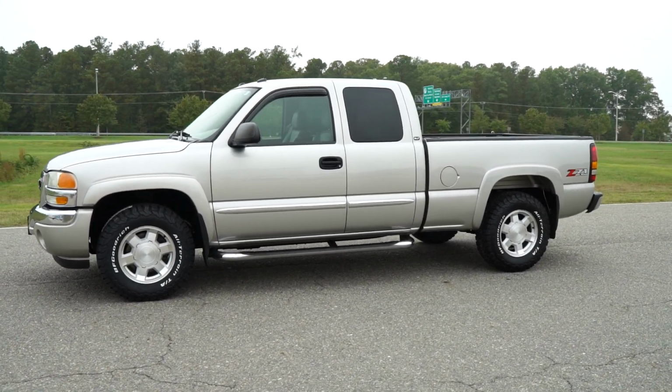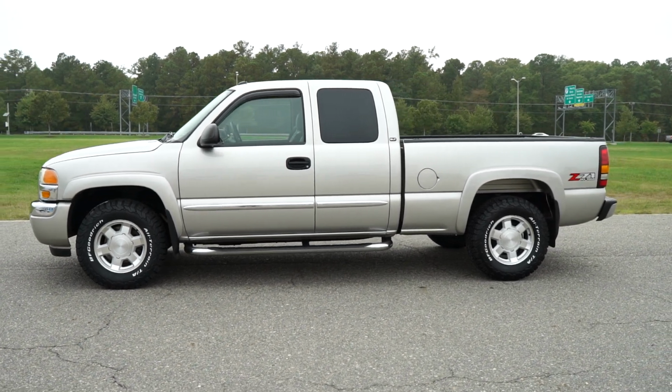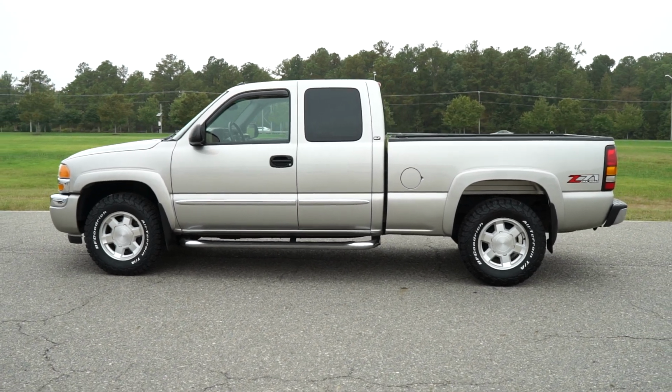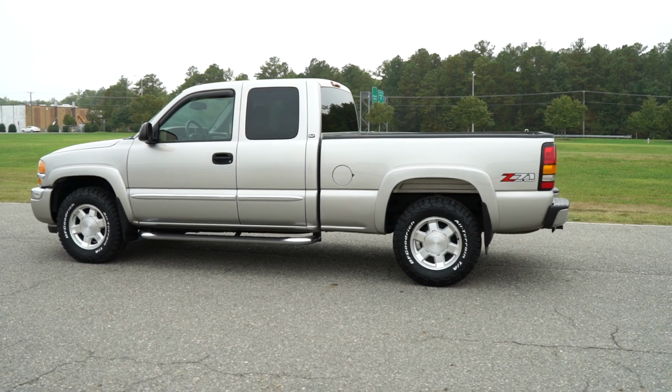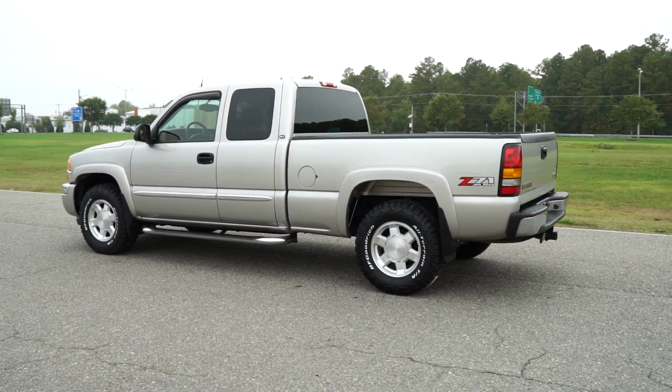This is a factory Z71 SLT. This has all leather seats, dual power seats, dual heated seats, Bose system, steering wheel controls, rear AC vents, completely loaded up. Beautiful truck. It will be very hard to find one nicer.